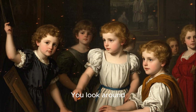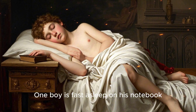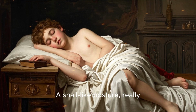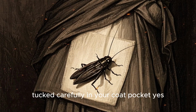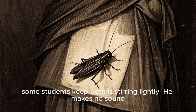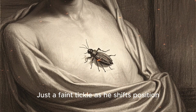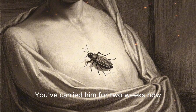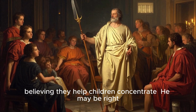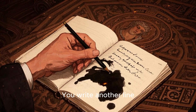You look around. Most kids are hunched in concentration. One boy is fast asleep on his notebook, face smooshed into a perfect crescent. A snail-like posture, really. And your cricket is tucked carefully in your coat pocket. Some students keep both of these stirring lightly. He makes no sound. Just a faint tickle as he shifts position. You've carried him for 2 weeks now, mostly out of habit. Mr. Halbert has a soft spot for crickets, believing they help children concentrate. He may be right. You write another line.